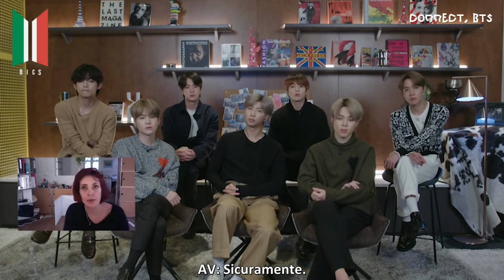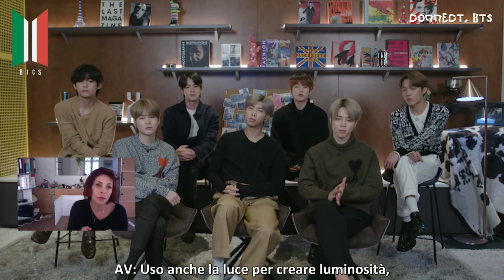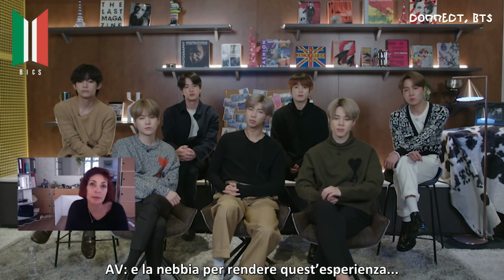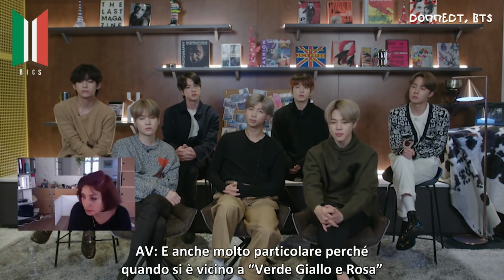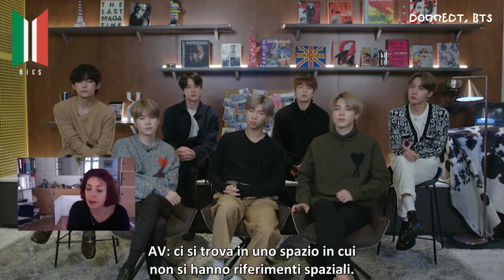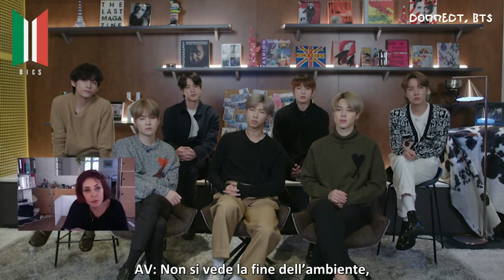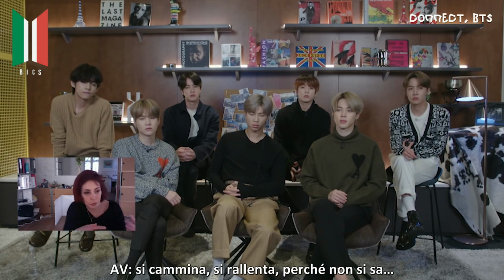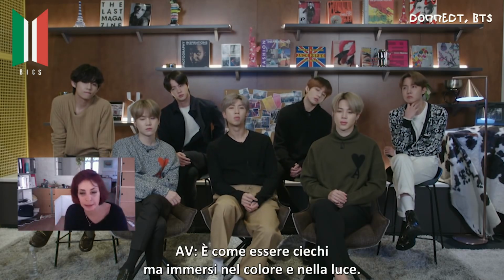Yes, for sure. It's not looking at a color, but it's by the effect of the light. I use the light and the mist to make this experience, this ungraspable experience, which is also very particular because when you are in the green, the yellow and the pink, you are in a space where you don't feel the limits. You don't see the end of the space, and you walk, you decelerate because you don't know well. You are in the light, but you don't know well where you are. You are blind, but in the color and in the light.